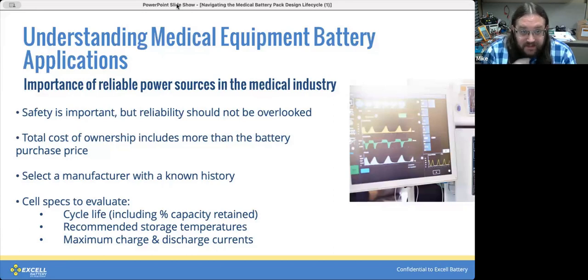Within the cell specs themselves, at the high level, a few things to look out for are the cycle life. This directly correlates to how long the battery can be used in the field before replacement. Cycle life can vary quite a bit across chemistries, and finding a balance between performance and cycle life does require some thought. And just for some context, one cycle in that case is charge discharge.